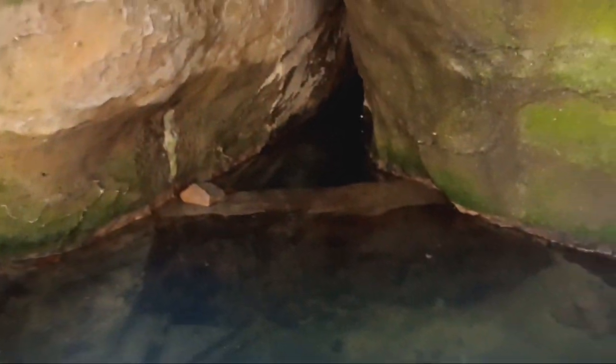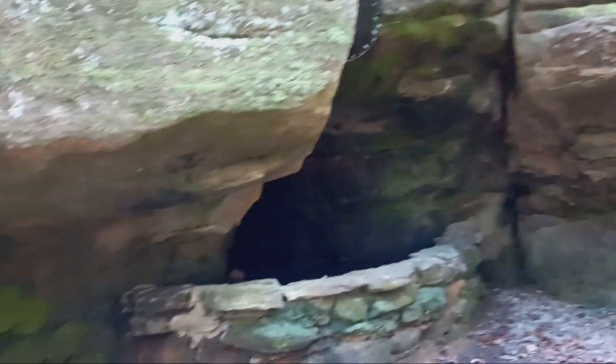Just water. I wonder what they used it for. I wonder if this has a letter. That over there is C, so I'm guessing this might be D. I don't know.